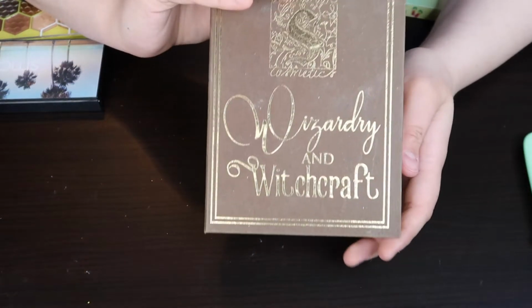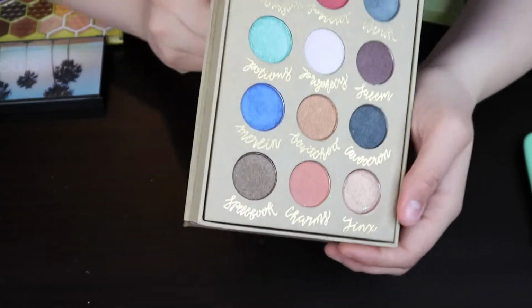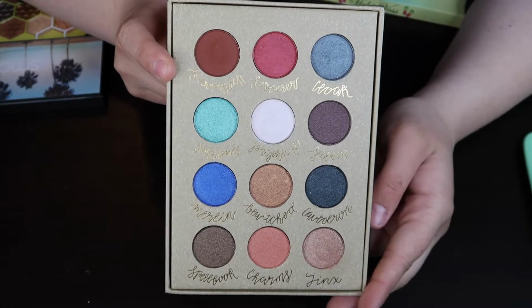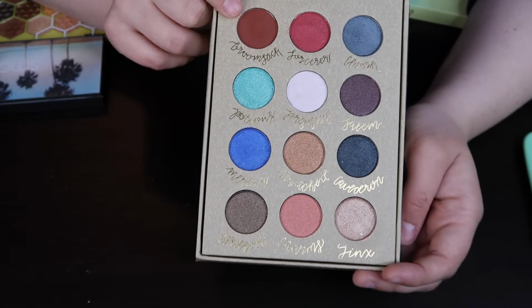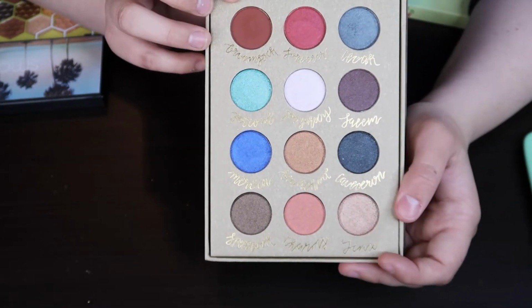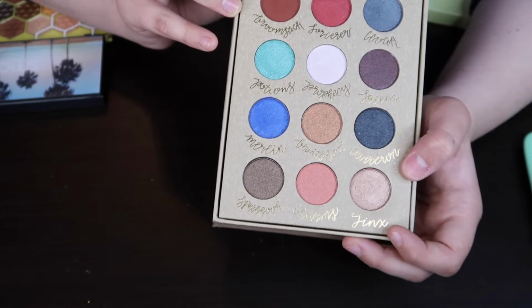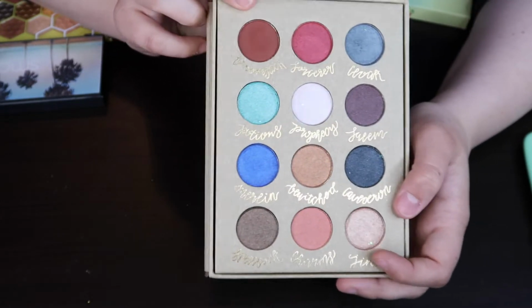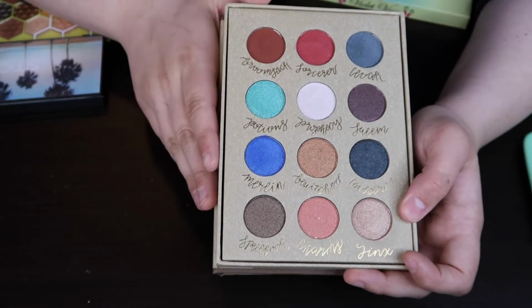This is the Storybook Cosmetics Wizardry and Witchcraft palette. This palette looks like this. It's so cute. Every single shade in here, apart from this one up here, is a shimmer. And that originally kind of threw me off. Like I was like, meh, not crazy, but I really like it now. I really love the colors. It's a little bit different. It's really, really fun. I really like the formula.